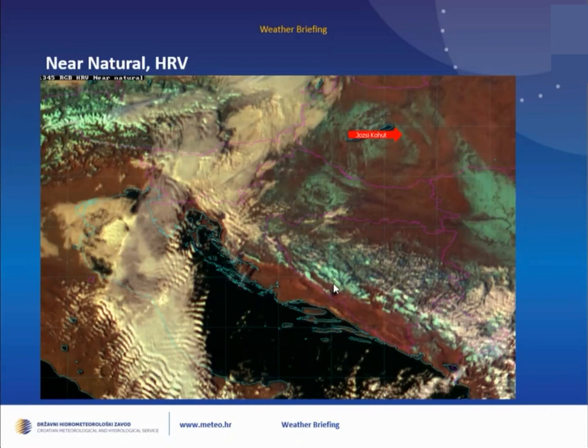What would you say? Why are these clouds in the northern Adriatic like rows, like streets? Why do they appear like that? What's the cause? What's pushing them like that? You can put it in the chat or something, it's okay.